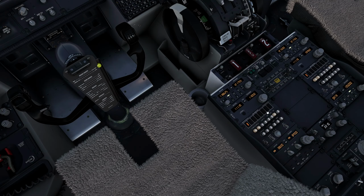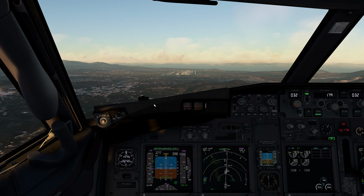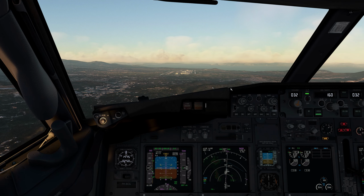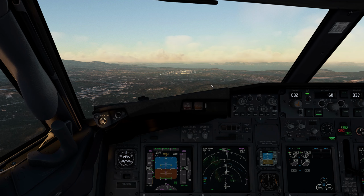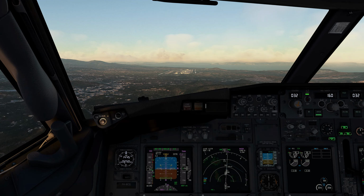8 miles. Cabin crew, take your seats. 2500, checked. Power control, get down, flaps 15. Speed 160. Continue approach. Number 2.